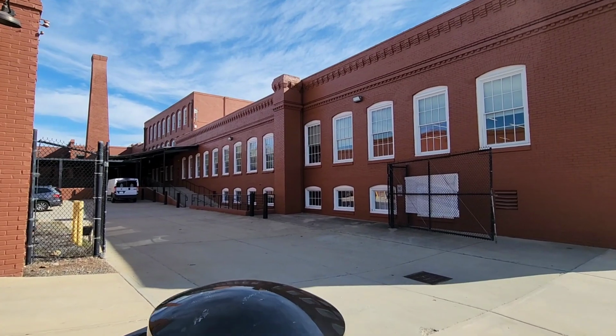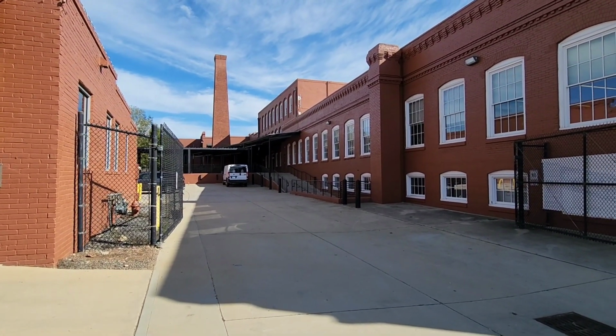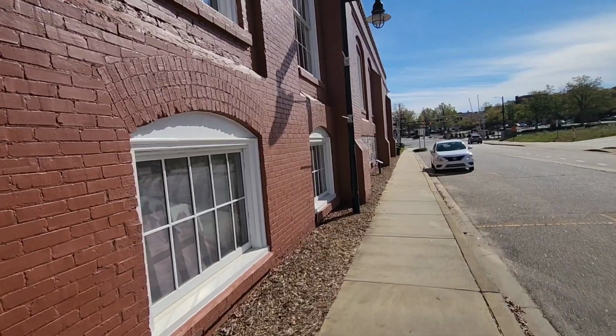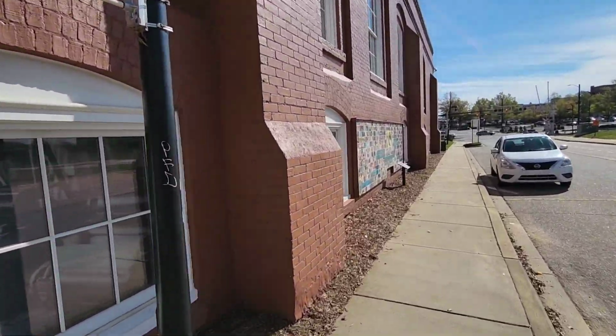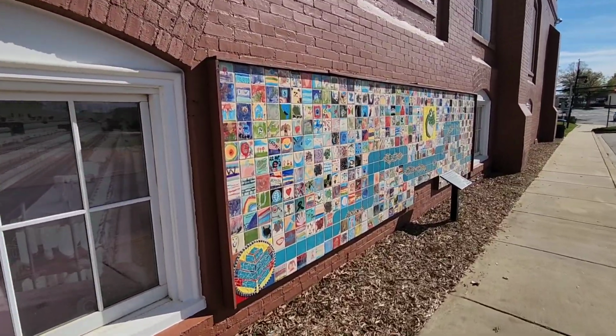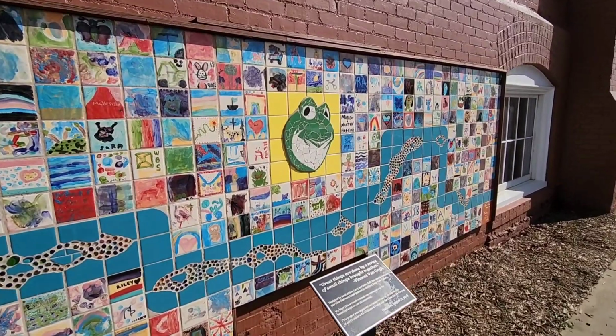Yeah, look at that. So you imagine at one time, this was probably a hustling and bustling factory. The old chimney right there. That is so cool. Yeah, I wanted to walk down here, take a look. And there's a placard down here too. Oh, look at this tile right here. It's like all these kids painted these tiles. They put them here. Nice piece of art right there. And there's Mr. Frog looking on.